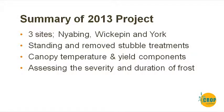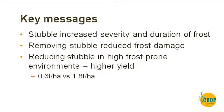So just to sum up, in 2013 we conducted three trials at Nibbing, Wickepin and York, looking at the removal and retention of stubble and how this had an effect on the severity and duration of frost. We assessed canopy temperature and yield components to get these results. So just our take-home messages from these trials. We have found that stubble does increase the severity and duration of frost in low-lying, frost-prone areas.